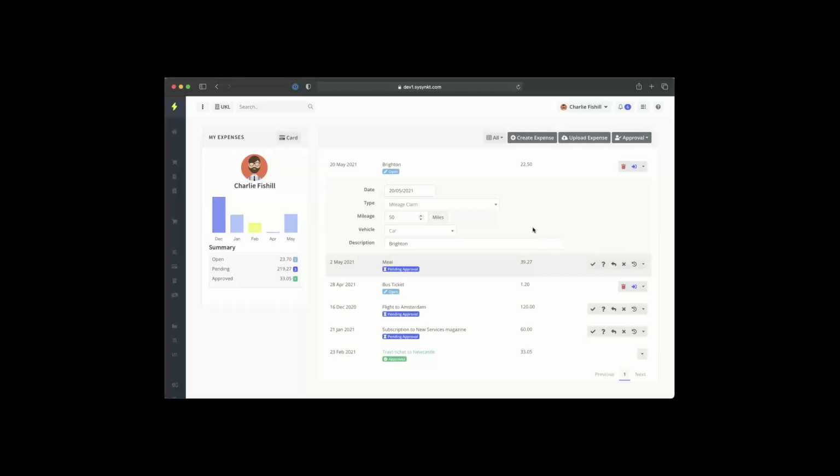Now, not all your expenses or your typical day-to-day activities around expenses are going to be these kind of expenses. Some of them will be related to or by using corporate credit cards. So this is where we start to leverage open banking, where we're able to connect to your cards and download those transactions live. So imagine you've gotten out of a taxi, you've just gotten out of the airport, you've put an expense through on your corporate card. That transaction will appear within Sysynkt pretty well instantaneously, and you could code it there and then.